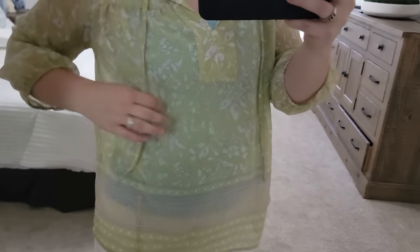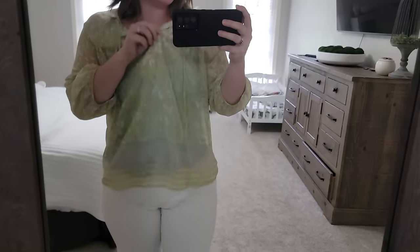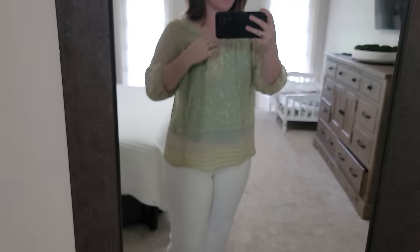Okay. Here is the next shirt. This is from Loft, the brand Loft. And it's not really picking up the pattern very well on the camera. But it's a little see-through, so I put a little bit of an undershirt on there. And I paired it with some white capris for spring.